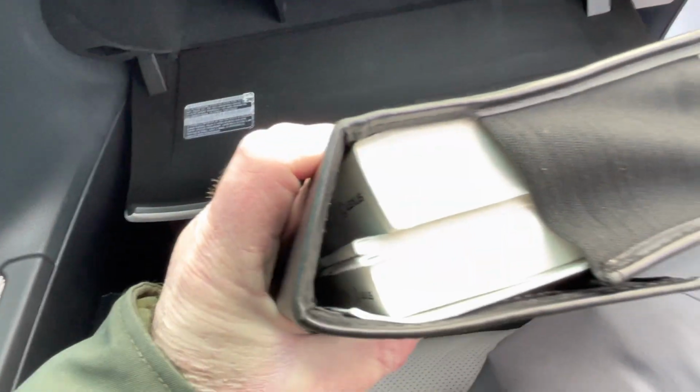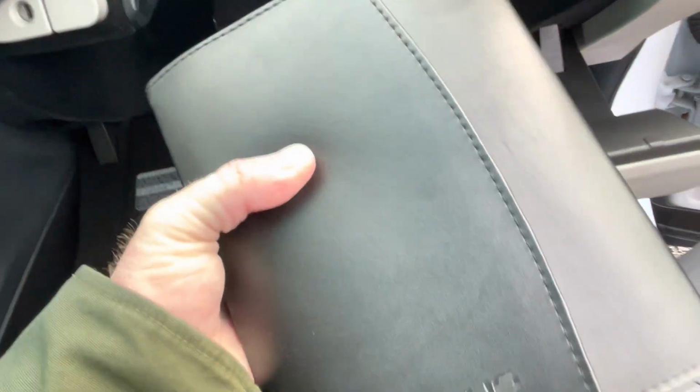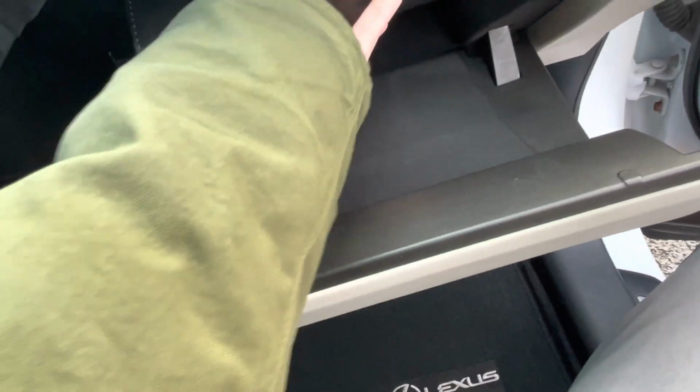The owner's manuals are here. It's got a huge portfolio of manuals in this leather case, just like Lexus does it. They give you so much to read that you might think you went back to junior high school.